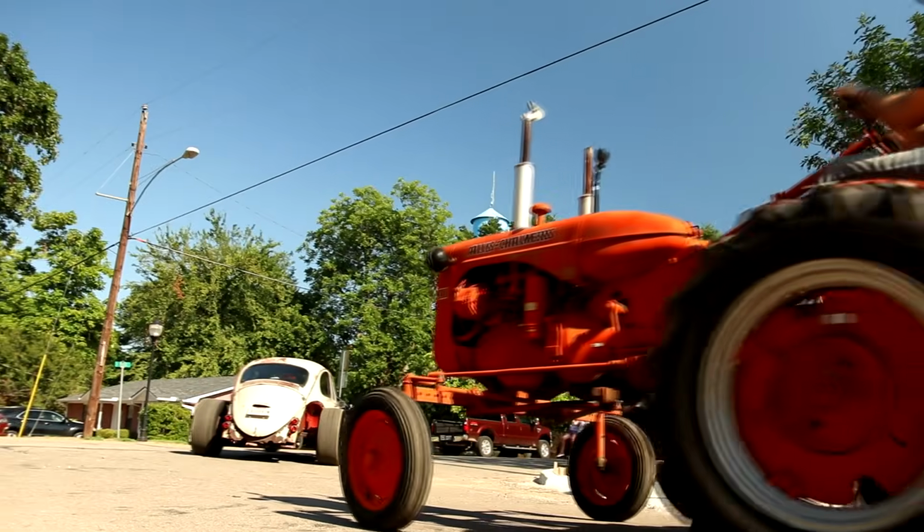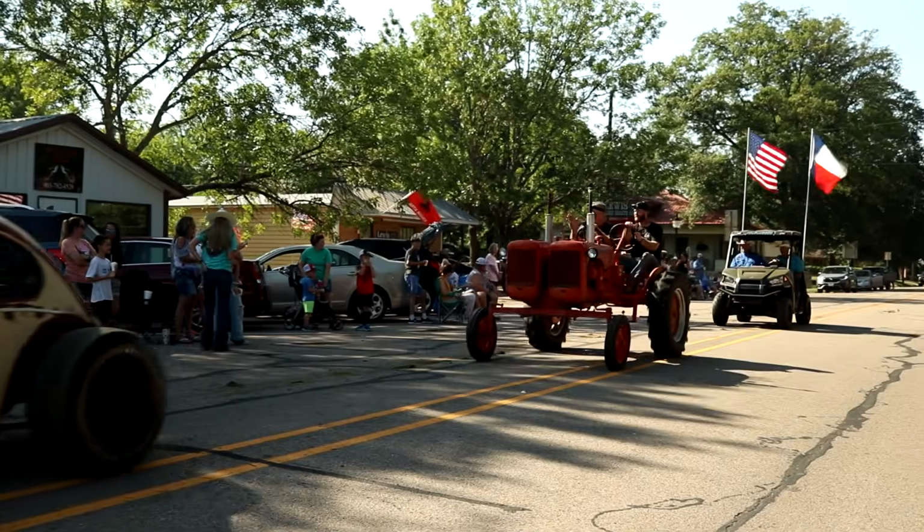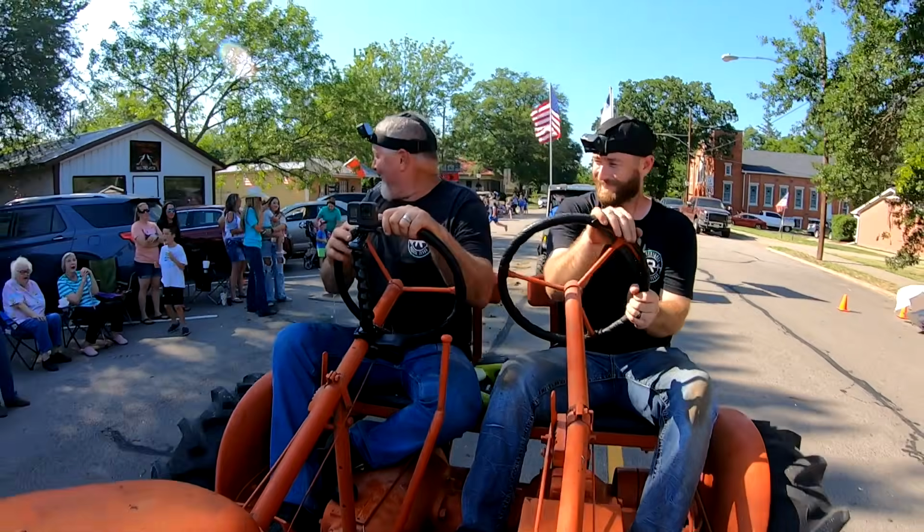As we're going through this parade, things are moving awfully slow, and we'd do anything to cool off right now. So for the kid that thought it'd be funny to throw a water balloon at Dad, we appreciate it.